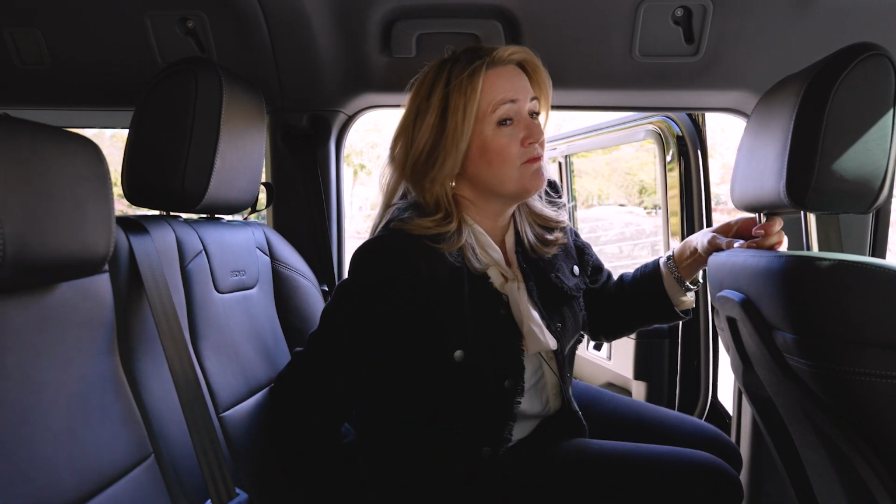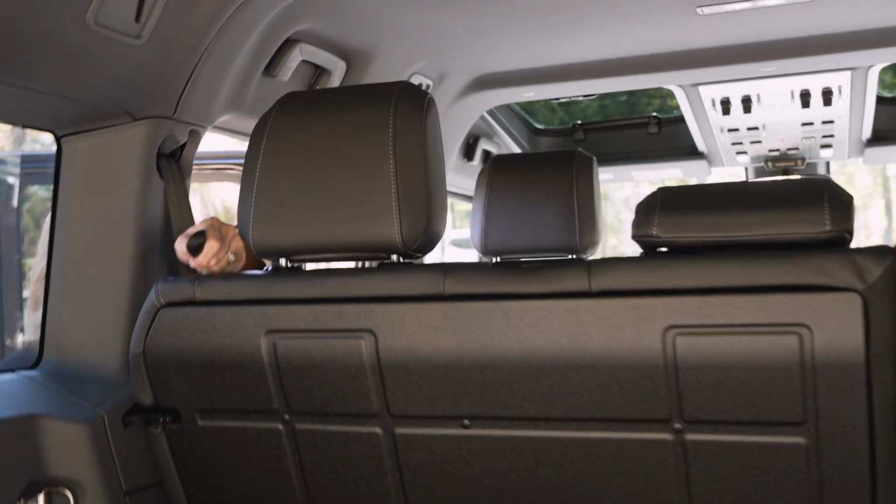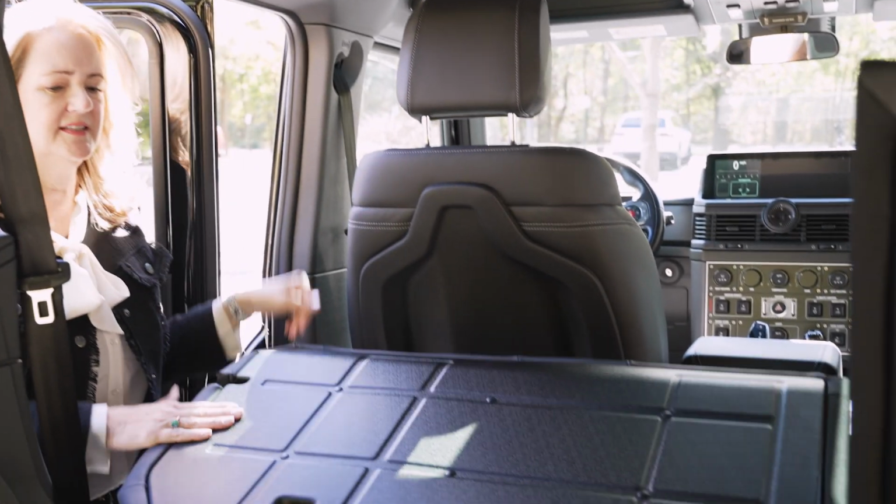You can get rock rails that act as a running board for getting into the INEOS Grenadier. This is a tall car. It seats 5 passengers. The rear seat is very comfortable. And if you need to, these seats fold down for extra cargo space.